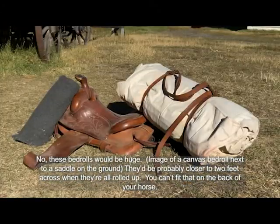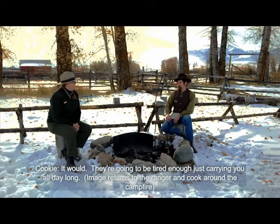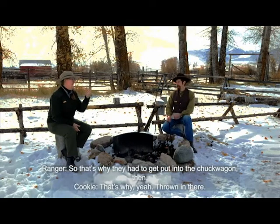No, these bedrolls would be huge. They'd be probably closer to 2 feet across when they're all rolled up. You can't fit that on the back of your horse. I was going to say, my horse would tire out trying to carry something. Oh, they're going to be tired enough just carrying you all day long. So that's why they had to be put into the chuckwagon. That's why, yeah, they got thrown in there.